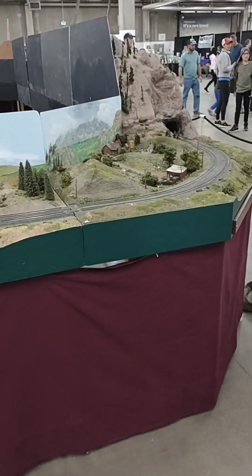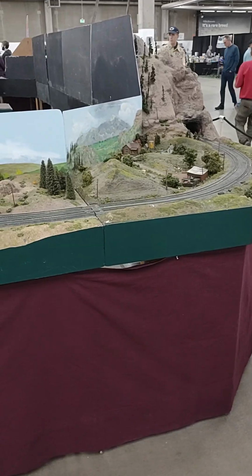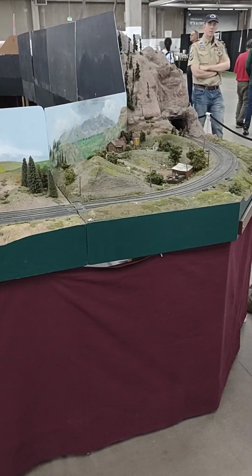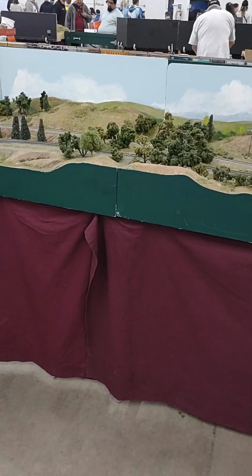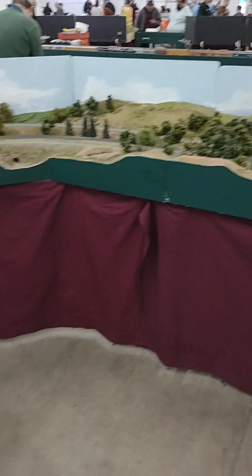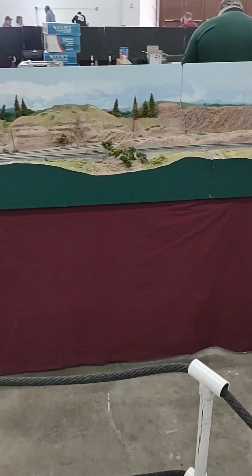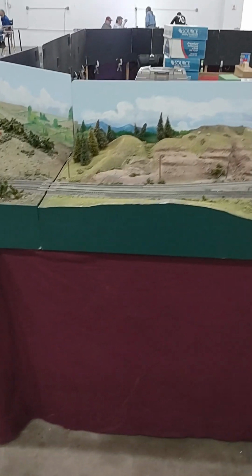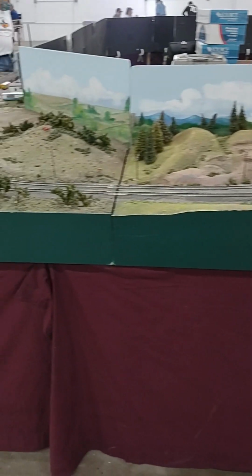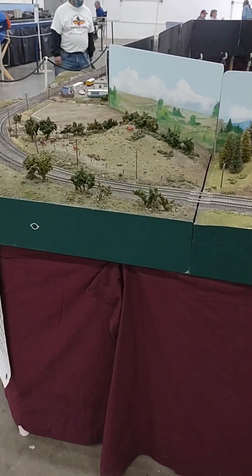And we're at the Great Western Model Railroad HO Group. You can just see how well coordinated together their modules look. They're just absolutely beautiful. Really good blending of basic scenery, makes it look really good. Very impressive looking models. Keep up the good work, guys.